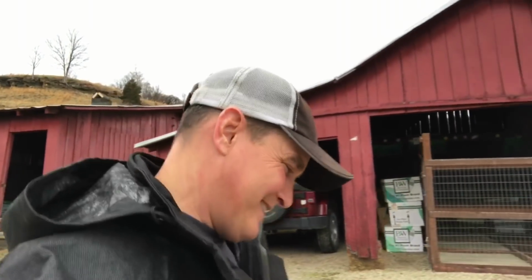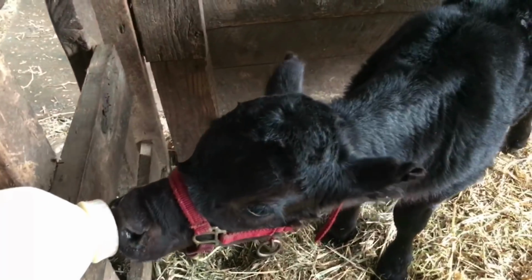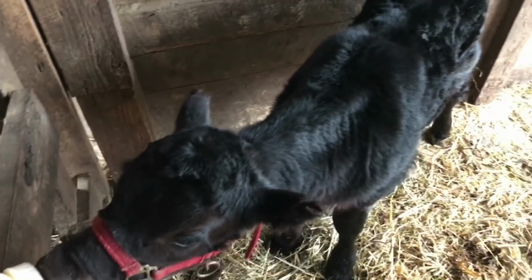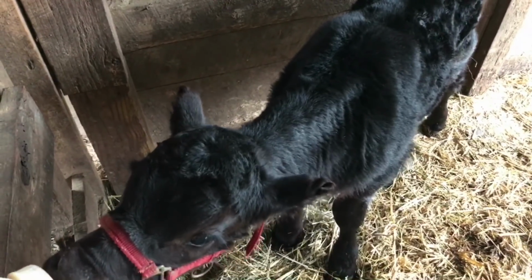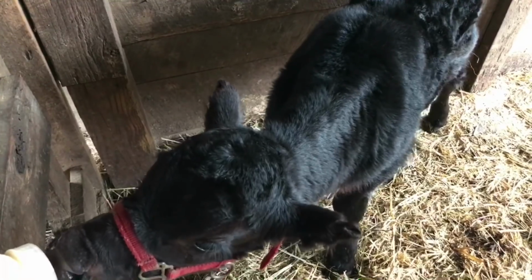Alright, I've got a calf over here that's pretty hungry. I'm a little bit late this morning, so we need to get over here and feed this booger. Alright, you guys probably remember little Jarvis from the earlier videos of the little calf that liked to freeze to death and starve to death. He's really doing good now.